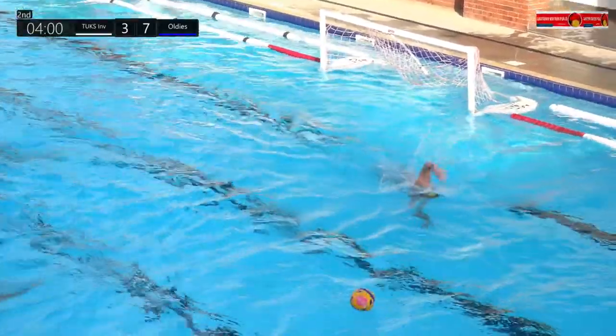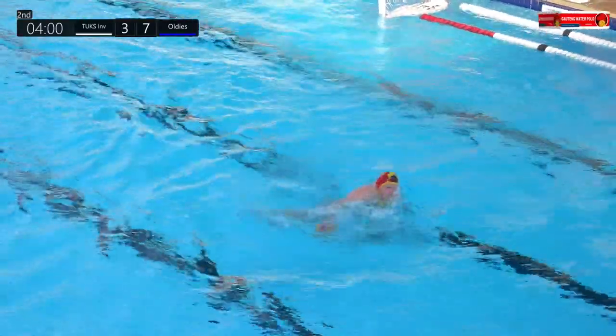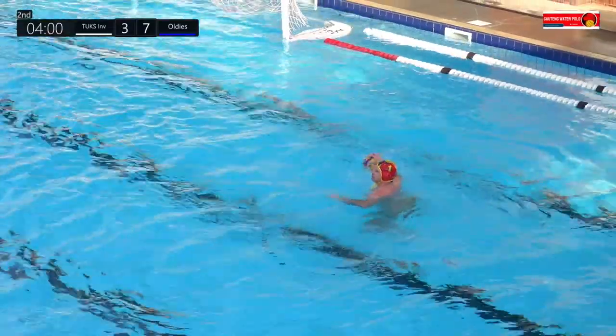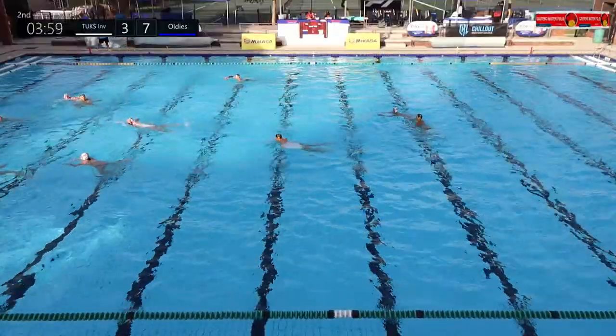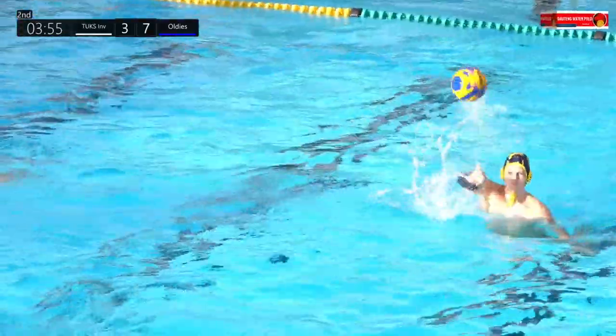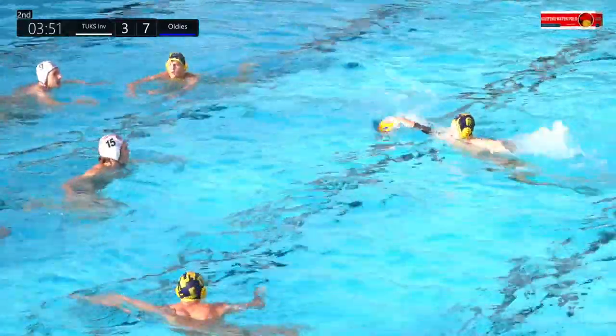A bit rushed there from the Tucks attack. They're going to want to slow that down. They did have extra men, and now they've left themselves vulnerable on the transition. Now Todd Howard on the shooting lane on the left-hand side. Gareth May has spotted Truta on the right-hand side. An easier pass, a higher percentage pass, if you will, and Truta slipping now into the center here, over to the left-hand side. Mailer feeding over to Truta again.